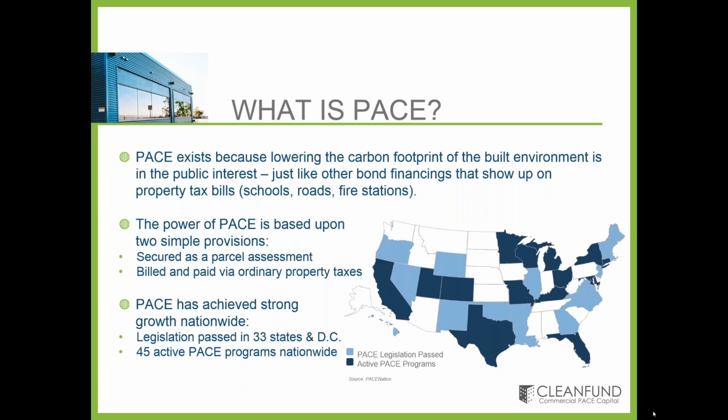And so it's a financial mechanism. It's not a government program, and I want to be really clear about that. There's no government money associated with PACE whatsoever. It's privately funded, and it began in 2007 in the city of Berkeley, and it borrows from 100 years of assessment financing, which we've been using in our country to pay for things in the public interest.